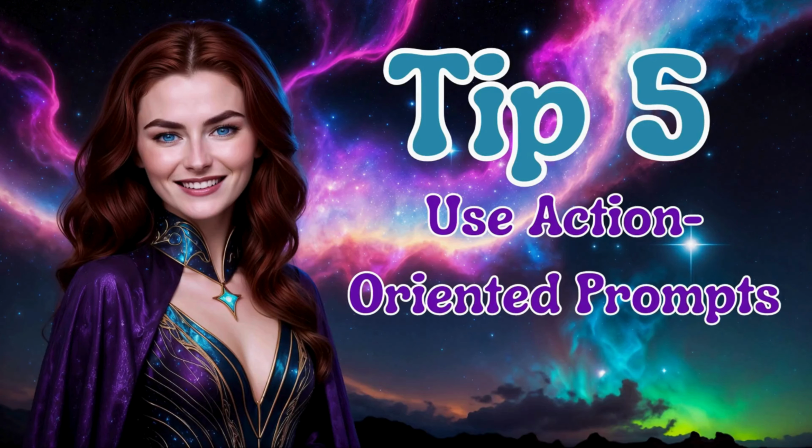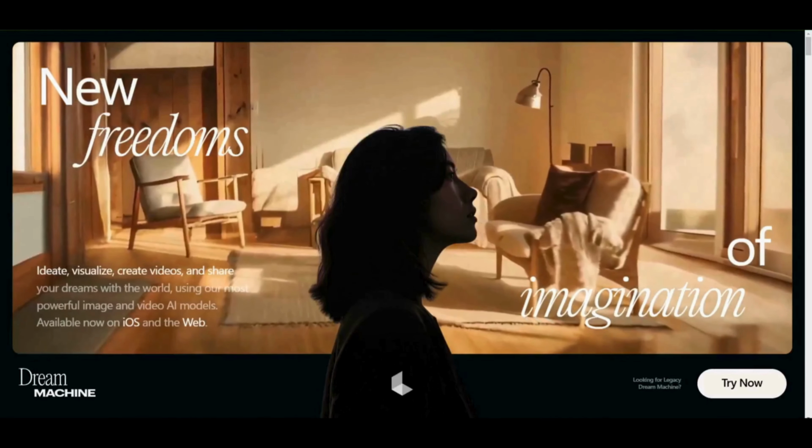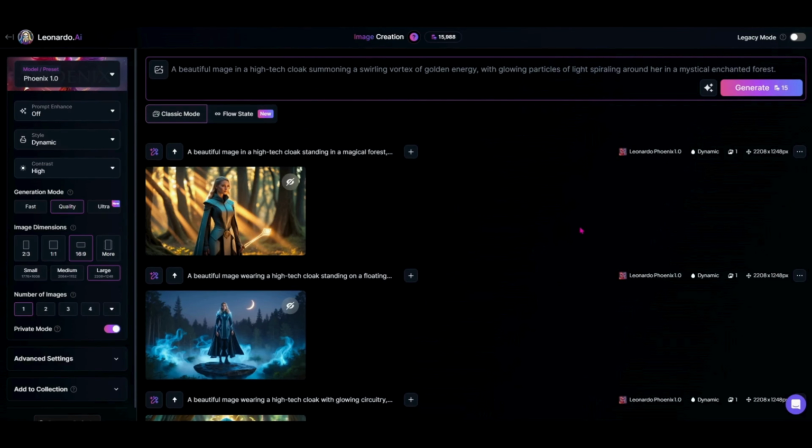Tip number 5, when possible, use action-oriented prompts. So if you're into AI creation right now, chances are you've gone beyond just creating some images into AI animation and AI film work. There are a ton of great providers out there where you can do AI short stories and short videos and honestly long videos using these AI tools. I personally use systems like Runway, Luma Dream Machine, Pixverse, but there are a ton of video generators out there, and most of them will do image to video.